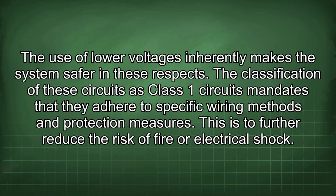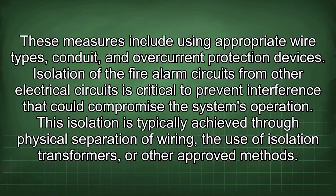The classification of these circuits as Class 1 circuits mandates that they adhere to specific wiring methods and protection measures. This is to further reduce the risk of fire or electrical shock. These measures include using appropriate wire types, conduit, and overcurrent protection devices.